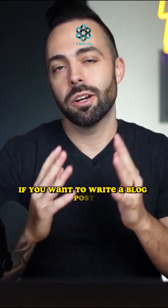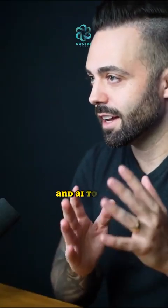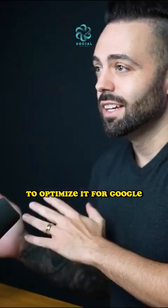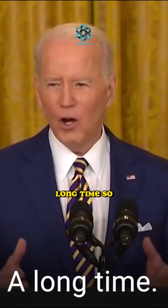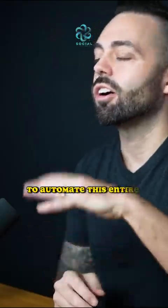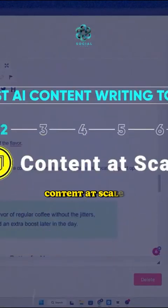So for example, if you want to write a blog post, you can put in prompts, copy that text into a plagiarism checker in AI tools, edit it yourself, then use a tool like Surfer SEO to optimize it for Google, and it kind of takes a lot of time. So there are other tools being built on top of ChatGPT to automate this entire process, which brings us to the next software on our list, #2, and that is Content at Scale.